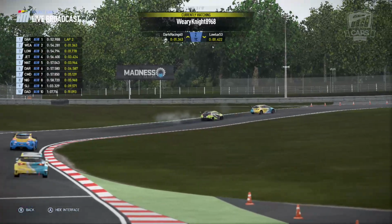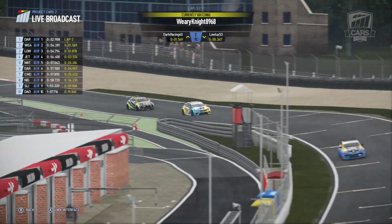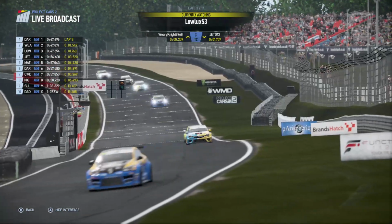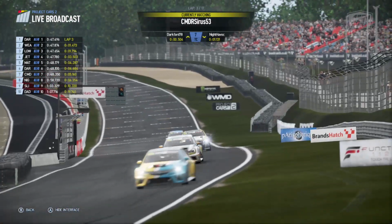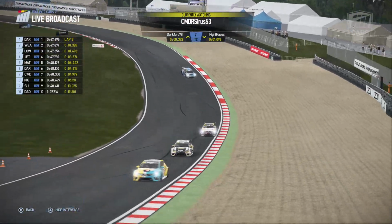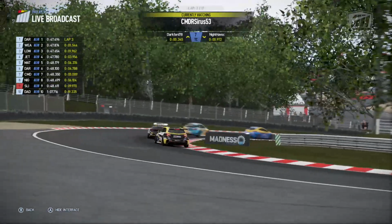Lolux in both of these races got good starts, hasn't he? If he can maintain the pace and stay out of trouble, I reckon he'd be on for a podium in this one. Yeah, both him and Weary Knight are going to be close with their restrictors, so not much in the difference of those two cars. The big one here that we want to keep an eye on is to see what Commander Cirrus can do in that Mercedes down the back there. He's running in the Mercedes. Yeah, the Mercedes, P51 Sim Sports Mercedes P51, yep.